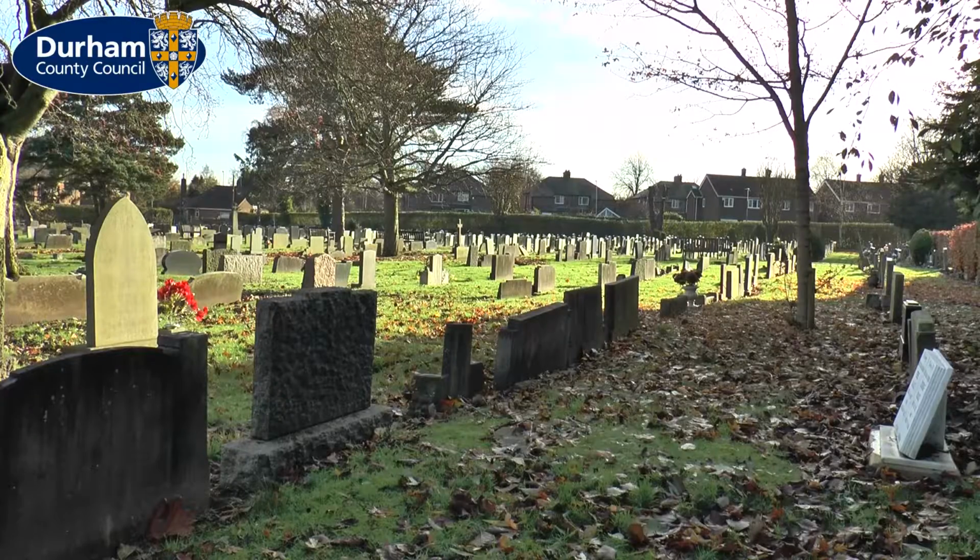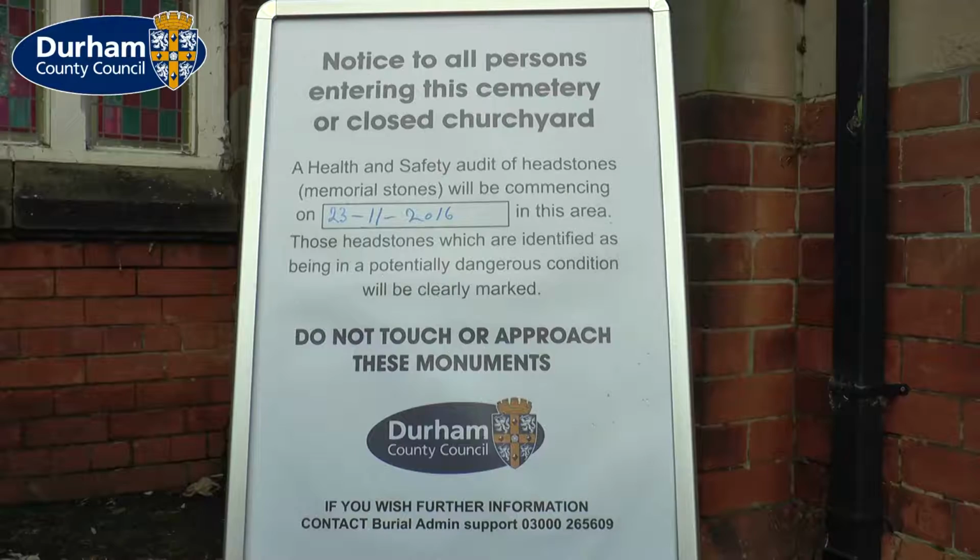So we're really conscious about what we're doing when we test headstones. These memorials are a remembrance of their loved ones, their family, and so we're very, very conscious about that. Some of the things that we've done is we want to make sure that there's signage around the site, so that if visitors come in, they know that we're going to be doing some testing.